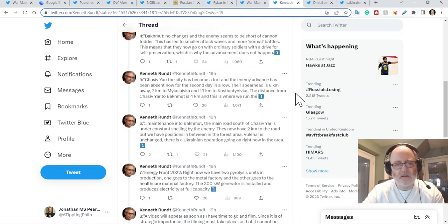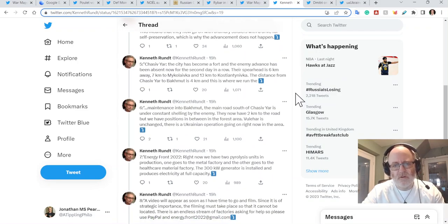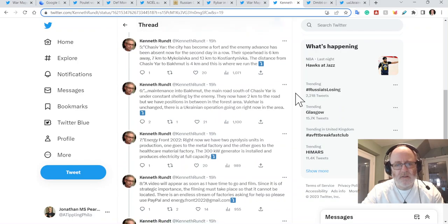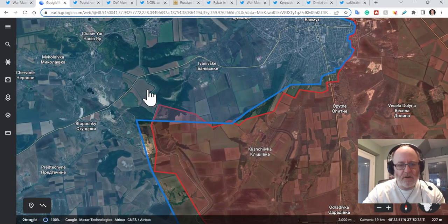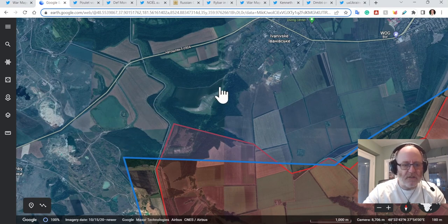The spearhead is 6 kilometers away, 7 kilometers to Mykolivka, and 13 kilometers to Konstantinivka. The distance from Chasiv Yar to Bakhmut is 4 kilometers, and this is where we run the maintenance into Bakhmut. The main road south of Chasiv Yar is under constant shelling by the enemy. They now have 2 kilometers to the road, but we have positions in between in the forest area. So there you go. This is to give you an idea of what he's talking about here. 2 kilometers to this road, and there are positions in the forest, and this is where the fighting is apparently at the moment, in this forest area there.